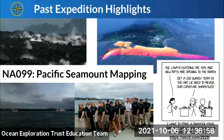One of my favorite mapping expeditions was our first approach to Hawaii. This was, I believe, 2018. It was when Kilauea was erupting very, very actively. And as we approached Hawaii, it was getting towards the end of that, but still active. And so as we arrived in the middle of the night and early morning, we could see lava flowing off the island. And then we came in as close as we could and ran multi-beam sonar over that area.